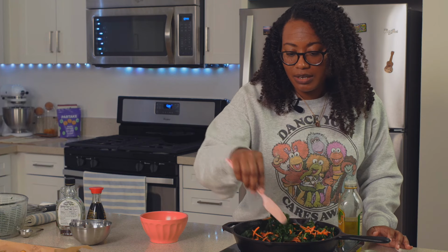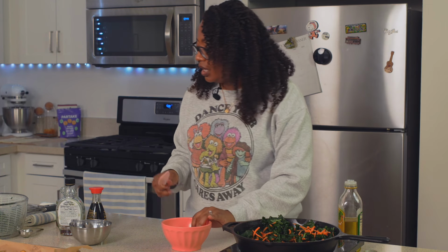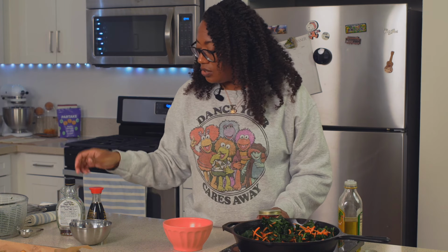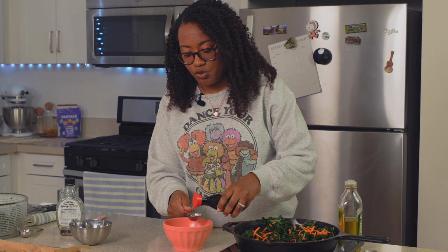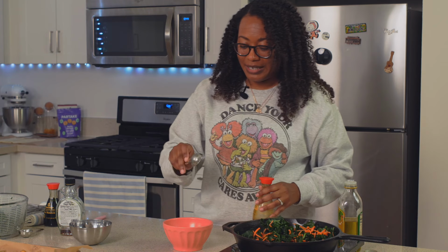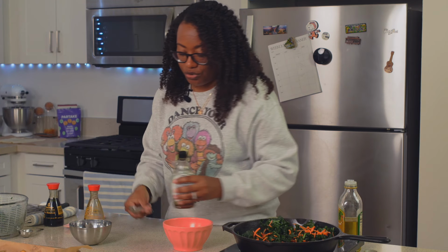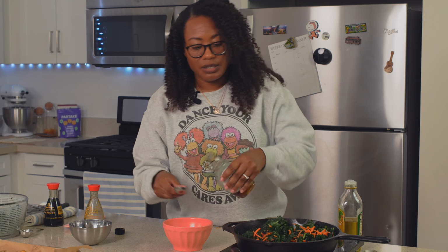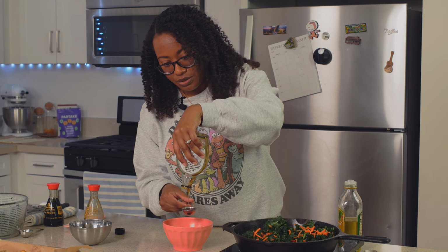And while that's cooking down, I'm going to make my sauce actually. So my little chili oil sauce is gonna have soy sauce. So I'm gonna do maybe just a tablespoon. Just enough for a tablespoon of soy sauce. And then I'm gonna do a tablespoon of maple syrup just to balance out some of the heat from our chili oil. And I'm probably just gonna use the rest of that bottle.